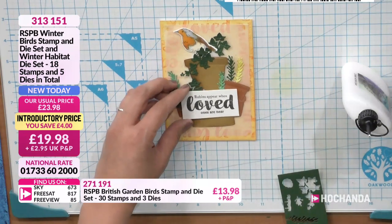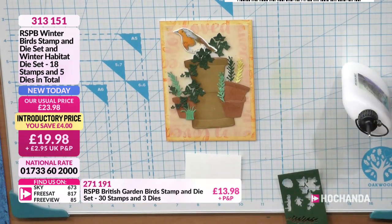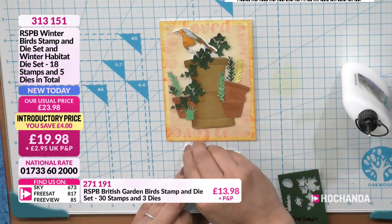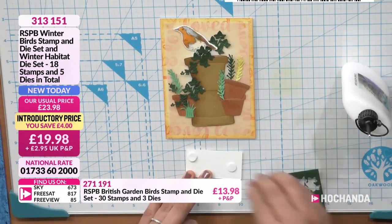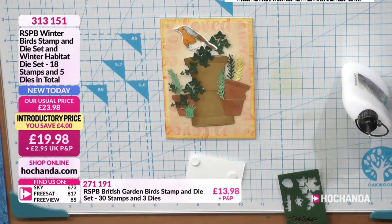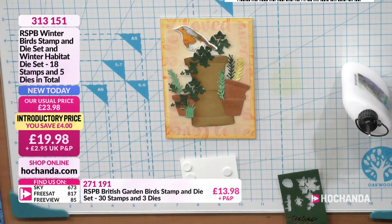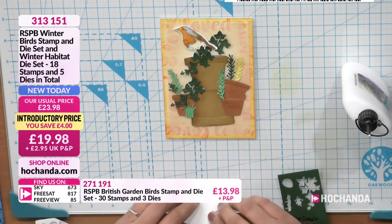Now, if you know the robin, you'll know that he'll be sitting there going tick, tick, tick, because that's the warning sign for cats. Whenever you hear that in the garden, that's mainly the robin, but other birds do that as well. Learn something new every day.